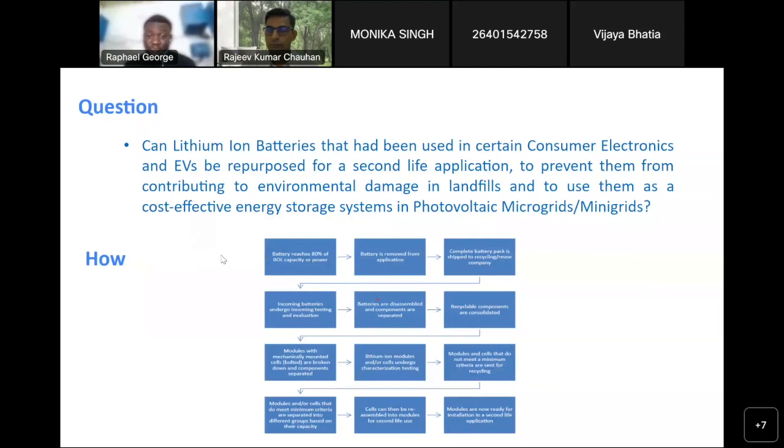When a battery in electric vehicles reaches 80% state of health, not state of charge, which means that you have a residual capacity of 80%, then you should decommission that battery from that EV. Before, you would dispose of it, basically. So now what we're saying is decommission that battery from that EV and cascade it for a second life.